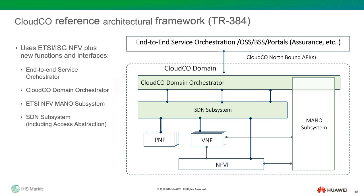Further, with this architectural framework, all of the functions do not need to be centrally located. CloudCO can be made up of disaggregated functions spread out geographically. And this is one of the hot debate points that came up. So central office now is no longer the single box in the building in one location. It is now, and can be, geographically dispersed.